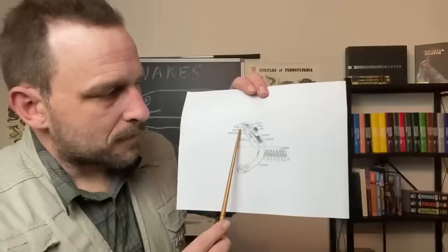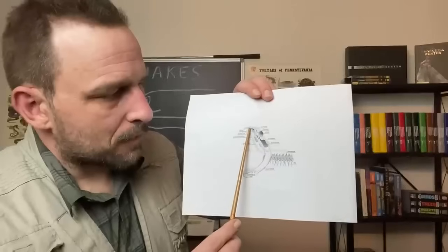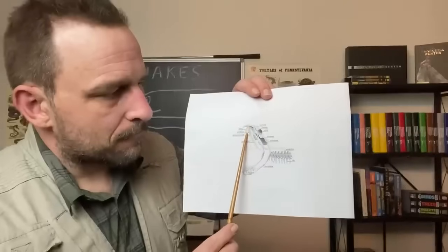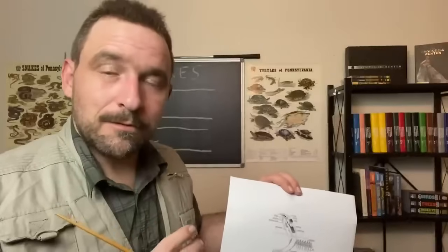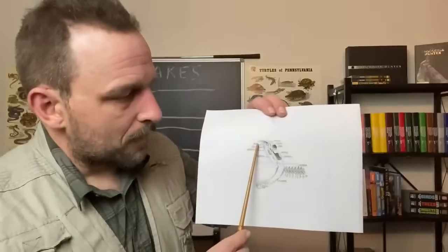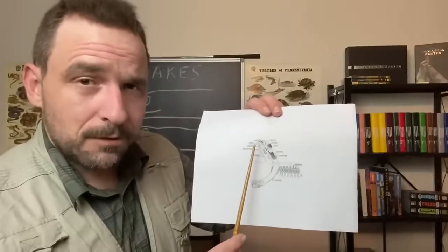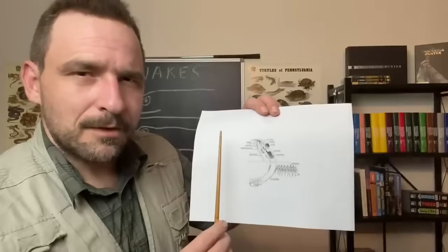The fangs, just as I was talking about, some have very long fangs and they're sharp, real sharp. They can pierce the skin, pierce muscle tissue, right into the veins.